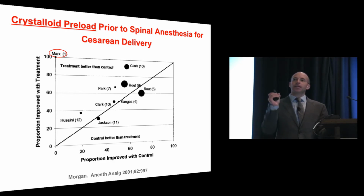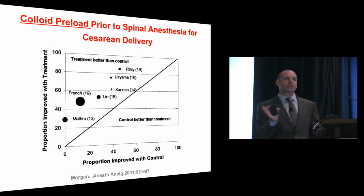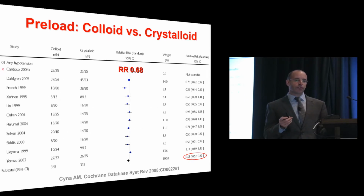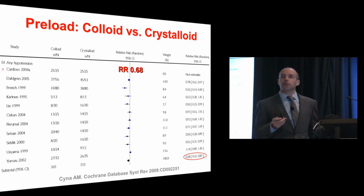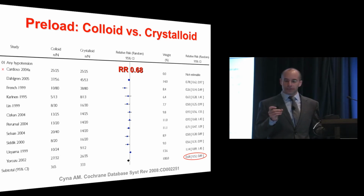If you compare a crystalloid to a colloid, this is the same slide looking at the studies with colloid preloading. You can see all of them favoring the treatment group, showing definite preference to a colloid. And if you update this, this was in 2001, with a more recent systematic review, the risk reduction is 0.68. So if you are going to preload, the most effective fluid to use is a colloid.